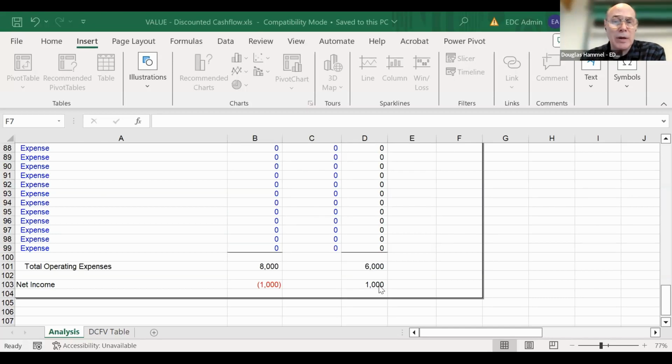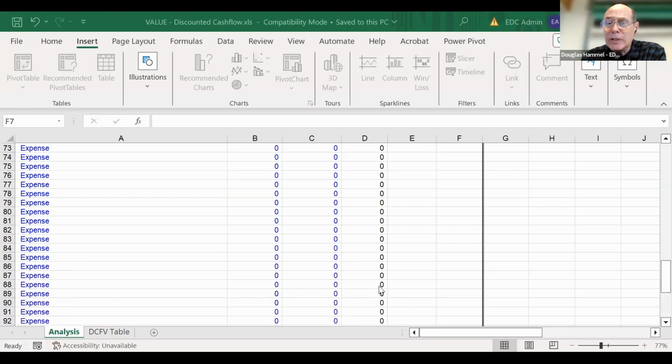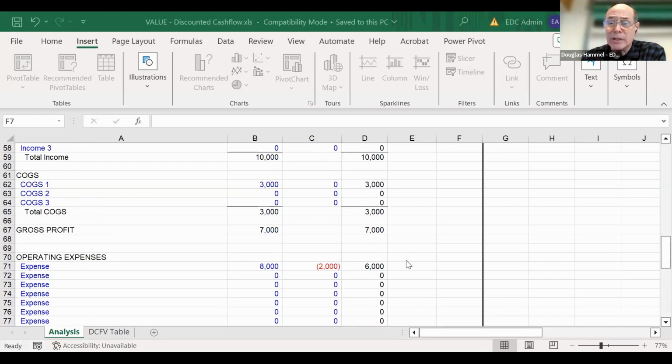Now, any questions about the fact that we have to adjust the profit and loss statement from the business to take out expenses that are not business expenses? Any question about that?